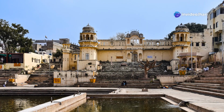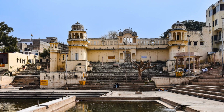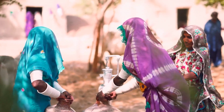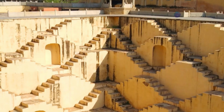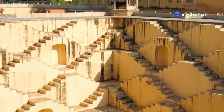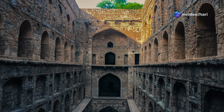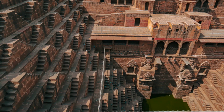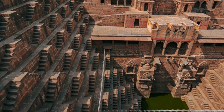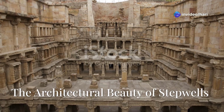The stepwells were more than just water sources. They were social hubs, places where communities congregated. Women would gather to draw water, their laughter echoing through the cool air. Festivals and religious ceremonies were often held within the shaded confines of the stepwells. The cool, damp air provided a welcome respite from the heat and dust of the outside world. These architectural wonders were therefore essential to the social fabric of life in arid Marwar.